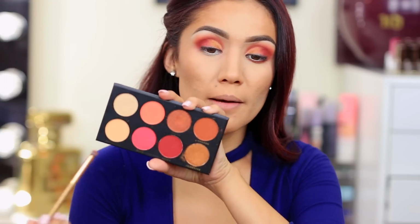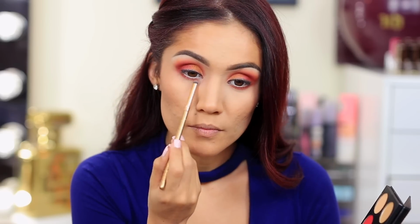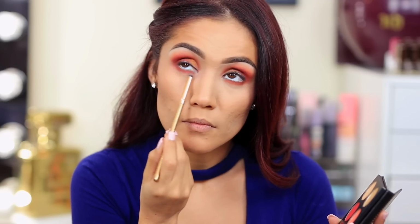For the lower lash line, I'm gonna go back in with the combination of a Poppy and Cinnamon, and I'm gonna be taking it back on that smudger brush, and I'm going to run it on my lower lash line.